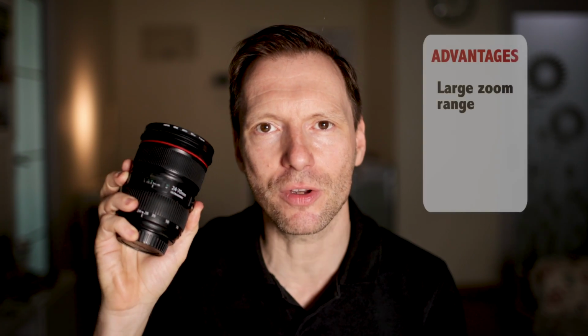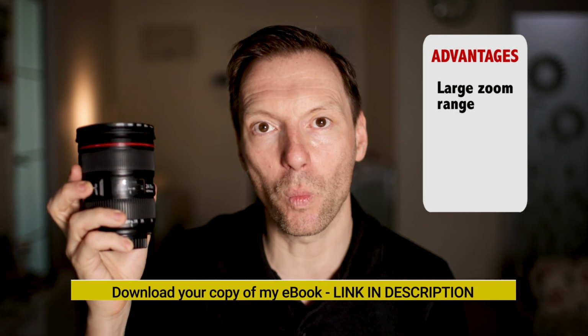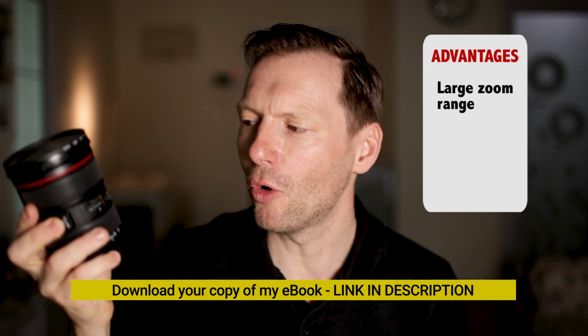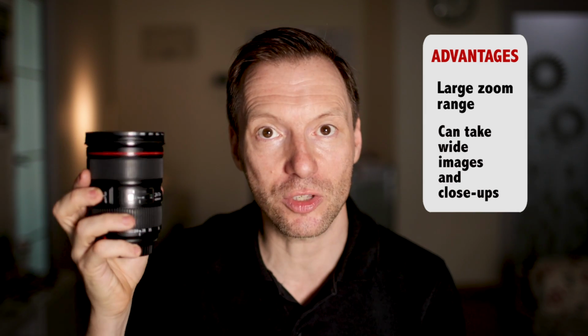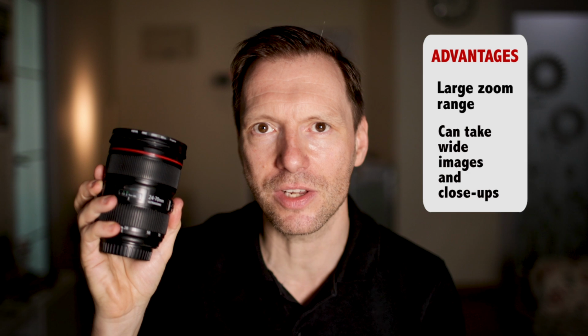The next lens is a 24 to 70mm zoom lens, and its main advantage is that range of focal length that it has. So you can take images, wide landscape images at the 24mm range, or you can go all the way up to 70 and zoom in very tight on either people or subjects that you like to get a tight frame on. So that's its main advantage.